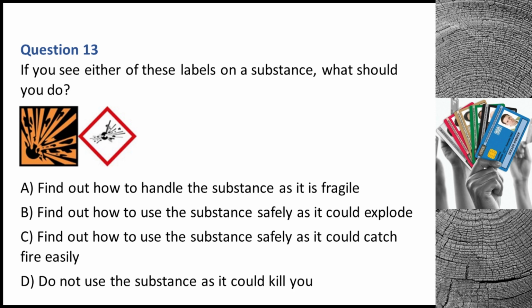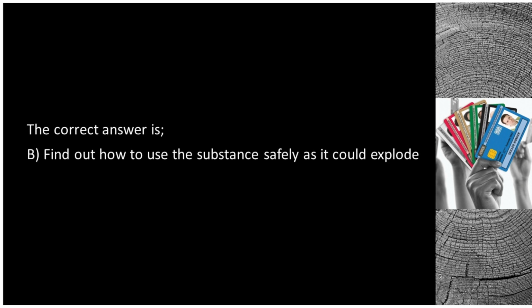A. Find out how to handle the substance as it is fragile. B. Find out how to use the substance safely as it could explode. C. Find out how to use the substance safely as it could catch fire easily. D. Do not use the substance as it could kill you. The correct answer is B. Find out how to use the substance safely as it could explode.